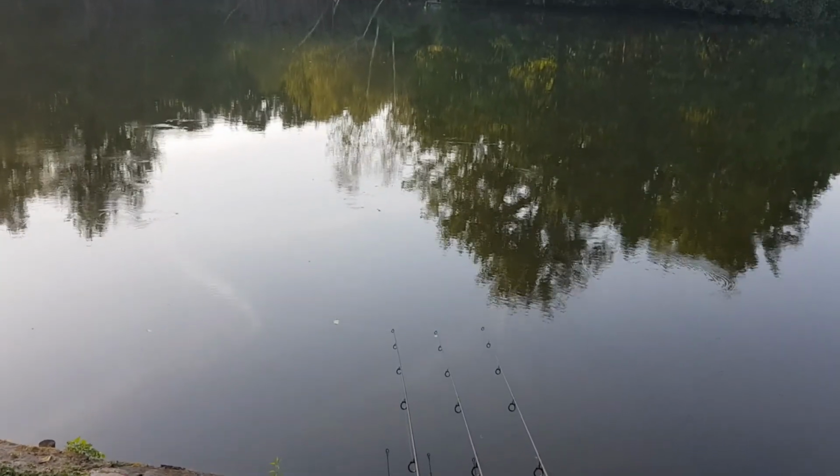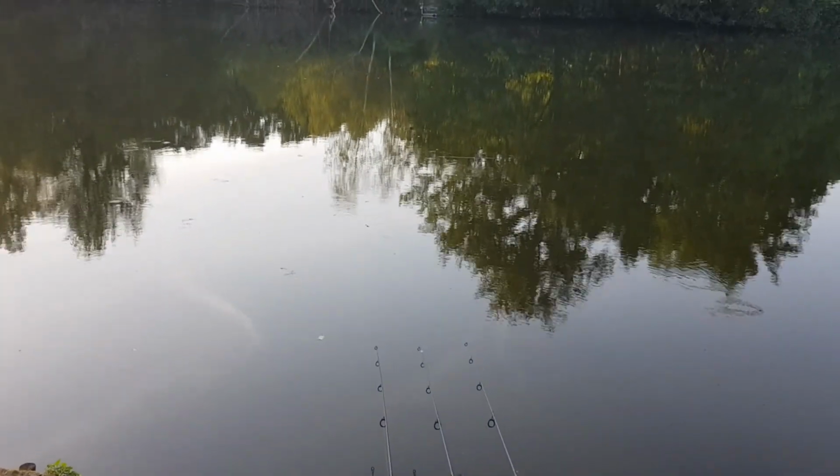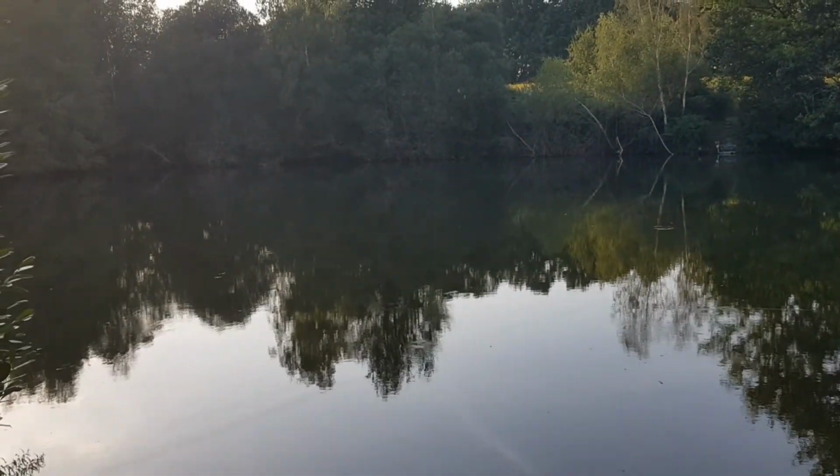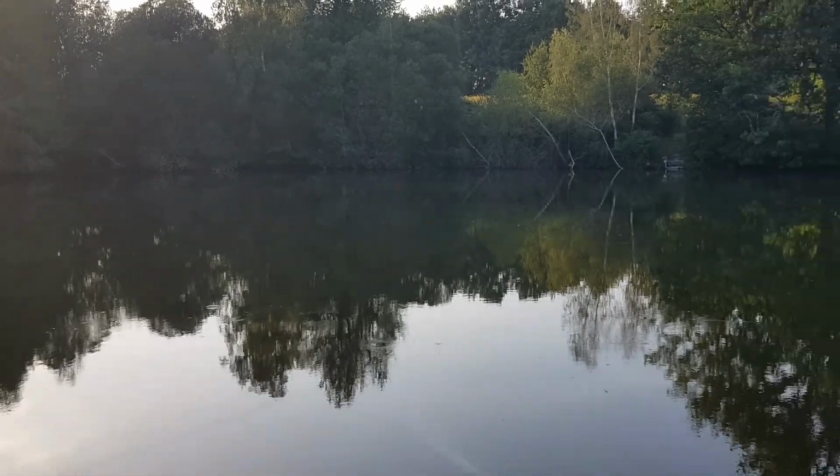After breakfast I'll probably pack up, so got quite a bit of stuff to move about. Let's just hope we get something tonight. Desperate times.